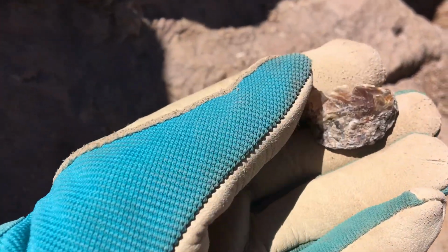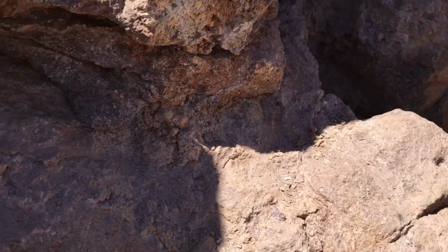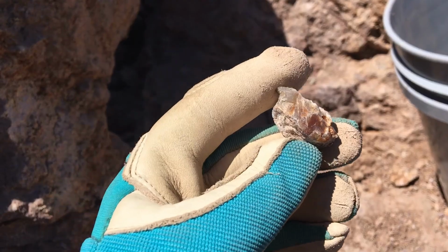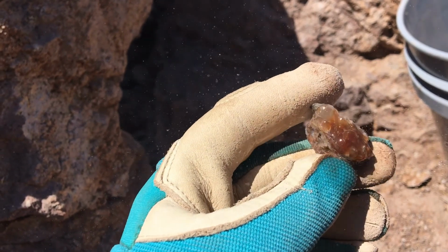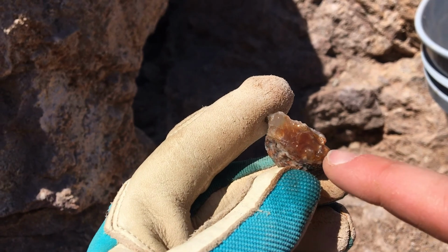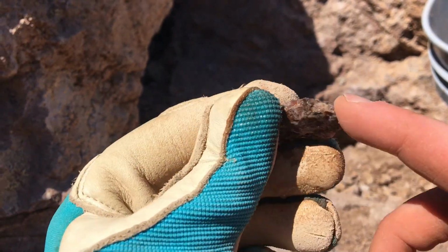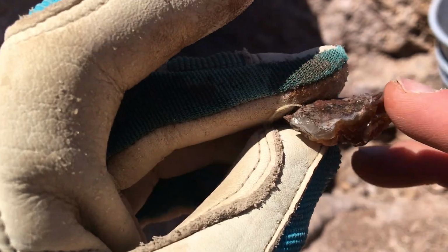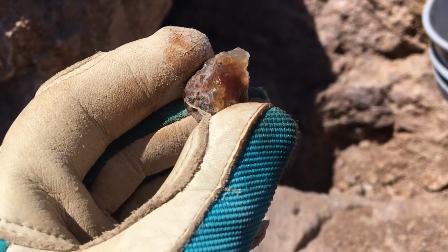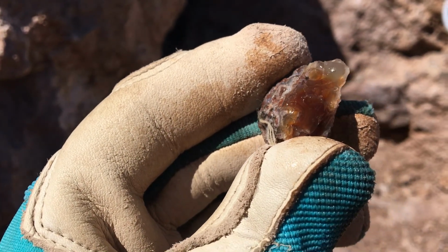Well, there it is. I almost lost it down the hole, but I picked it up, and it's got some color. I'm not sure if it's going to have a lot of fire in it, but it's definitely got some color on the end there. So that's a good one. I don't know if it was worth all the effort that I put into that, but it's okay. It's still pretty cool, and I'll take it.